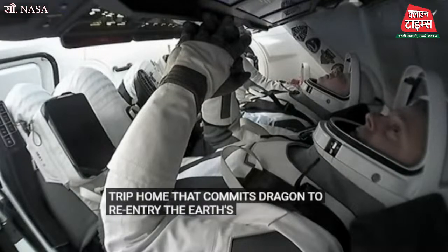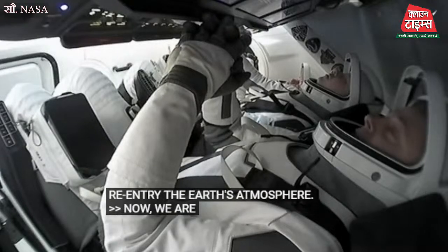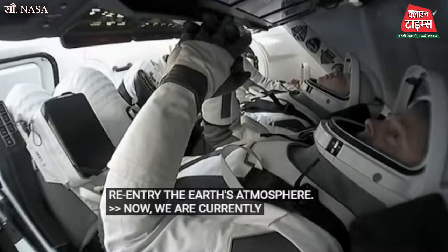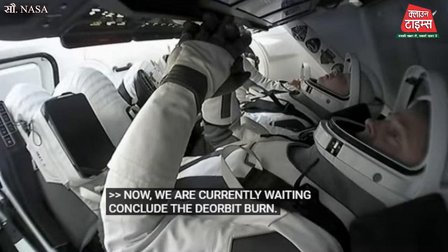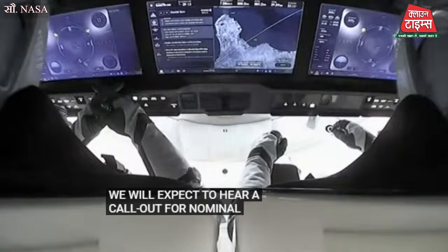Now, we are currently waiting to conclude the deorbit burn. We've got less than a minute until that finishes. We will expect to hear a call out for nominal burn, which will confirm completion of that deorbit burn for Dragon Freedom.